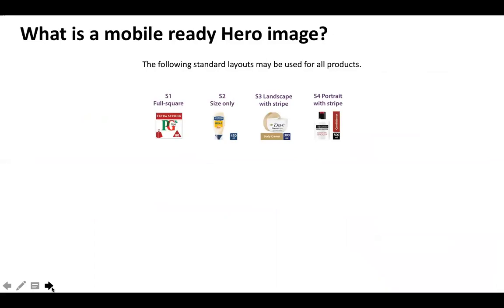So what is a mobile ready hero image then? This slide shows the 4 different options that we advocate. And you've got full square packs, you've got size only, you've got landscape with stripe, and you've got portrait with stripe. Now, the question we always get is which retailers are taking these images, and different retailers are currently taking different sets of these images. So some of them will take all the images, some of them will just take the S1 full square images. And unfortunately, we have to have a conversation with retailers trying to convince them that not all packs are square. And this, unfortunately, is not a statement of the bleeding obvious to them. So that's the conversations we're having.